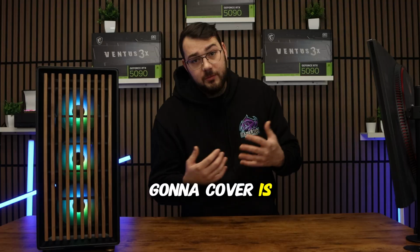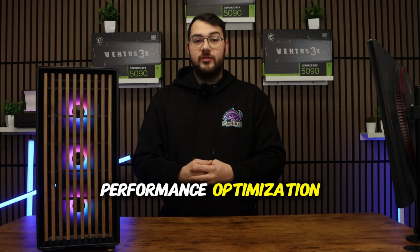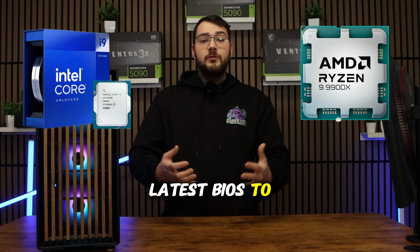The next thing we're going to cover is BIOS and updates to your firmware. If you've never updated your BIOS, you might be missing a major performance optimization. A lot of CPUs, especially the Intel 14th Gen and AMD Ryzen 9000 series, need the latest BIOS to perform properly.